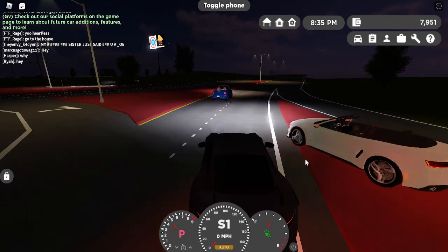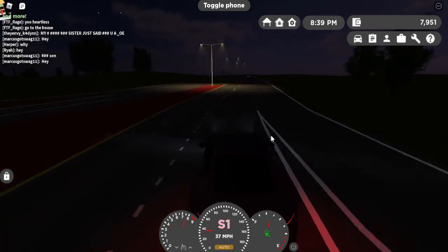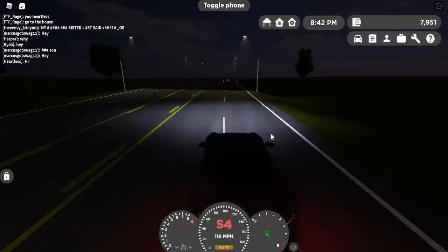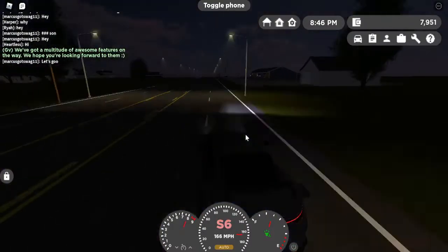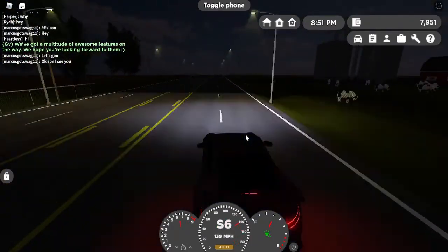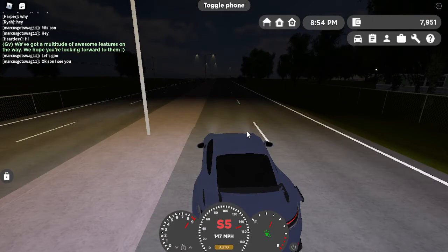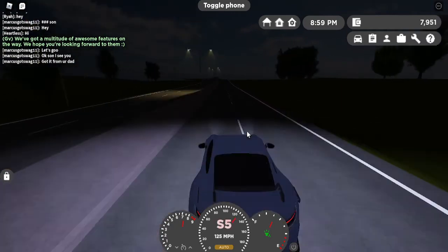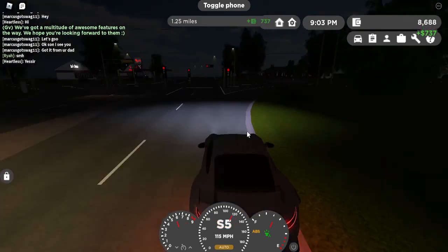3, 2, 1, go. 5, 4, 3, 2, 1, go. Okay. And it's going up to... where's his lake bank? Bye bye. Haha. No, my God, I'm not old. You know, there's no point in doing it now. I'm right there, right? I'm already there. Actually, not yet. Wait. Hold up. Okay, I'm here. I'm right where the race ends.